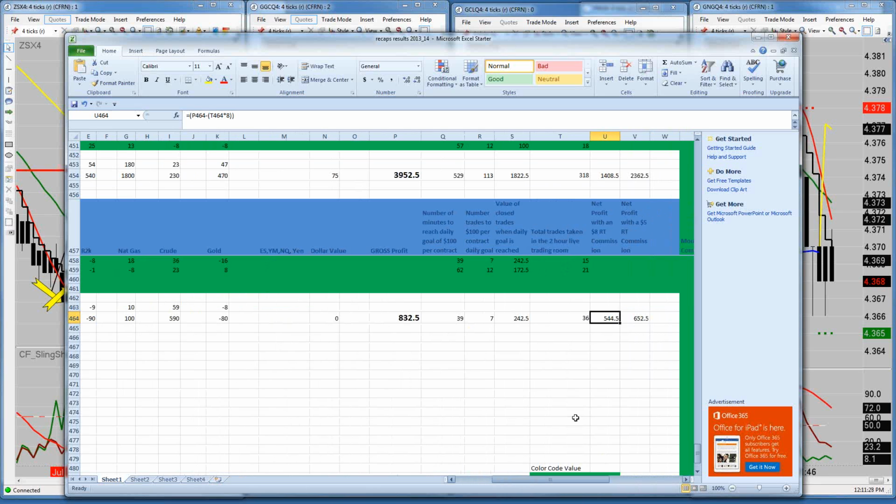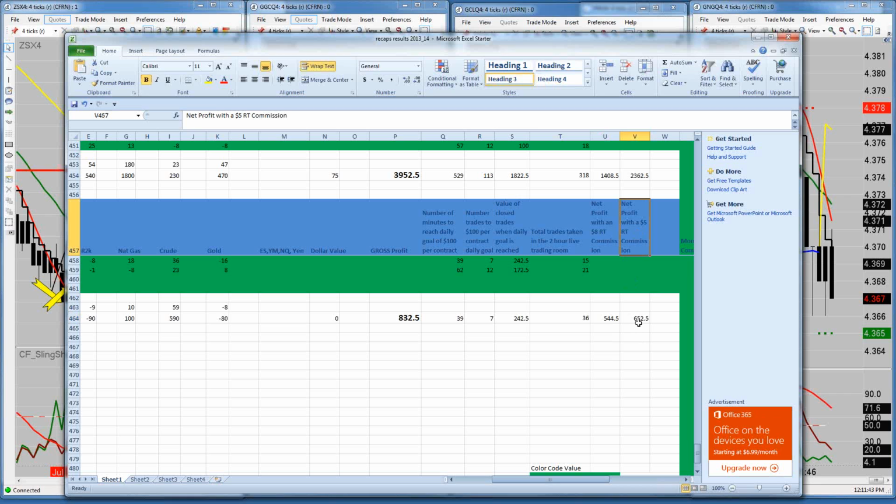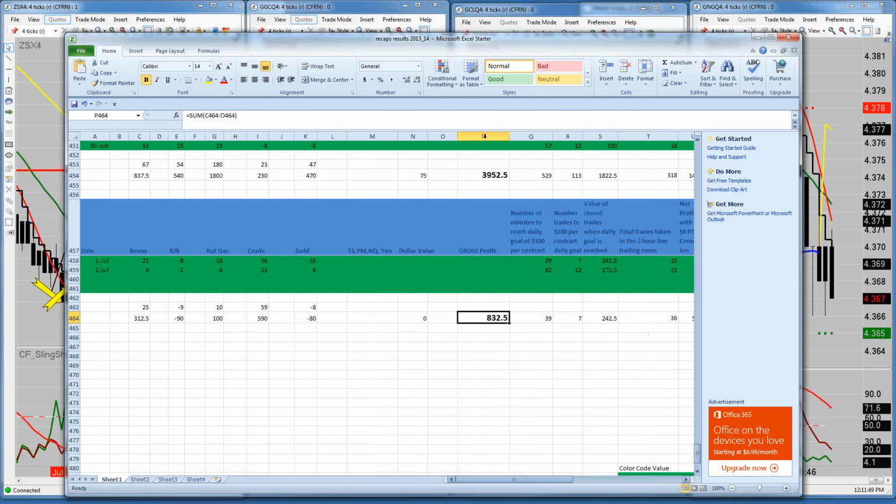If you apply an $8 commission to every trade, we've taken 36 trades in the last 2 days. You would be up $544.50 per contract net, and if you had a $5 commission, you'd be up $652.50 per contract net. Okay, that is where things stand on the month.